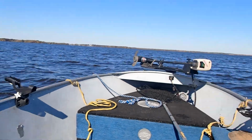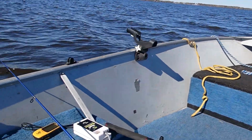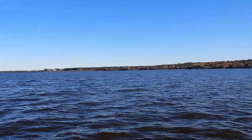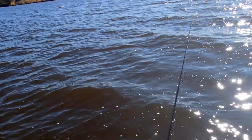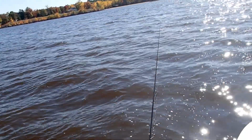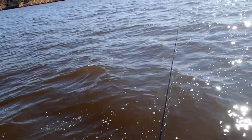But I've got two, like I said, I've got two poles here over the side, jigging a minnow. And then I've got this boy just freelancing back here. There's a big sucker minnow on this pole. So that's gonna be for my trophy, hopefully. So let's see what happens.